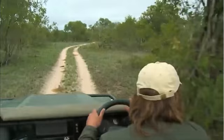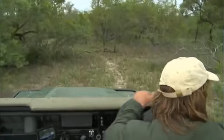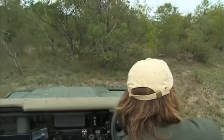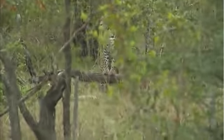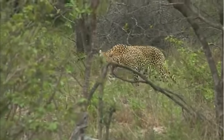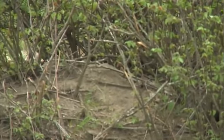Let's go around. Try to get up ahead of her where it's a bit more open. How's that, Wium? I'm going to do it forward. She's being very kind at the moment, but if she goes any further to the west, it's a very challenging area for us to follow her.